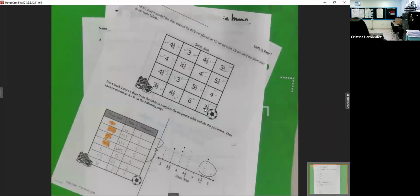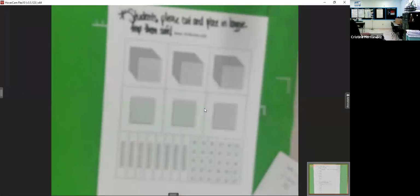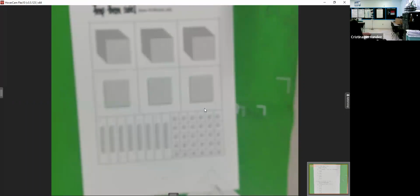Basic facts. Azu, I want you to cut at least 2 pages of this stuff out right now while we're working on basic facts. Already cut the whole thing. Okay, did you cut 2 pages, at least? I need you to cut at least 2 pages.